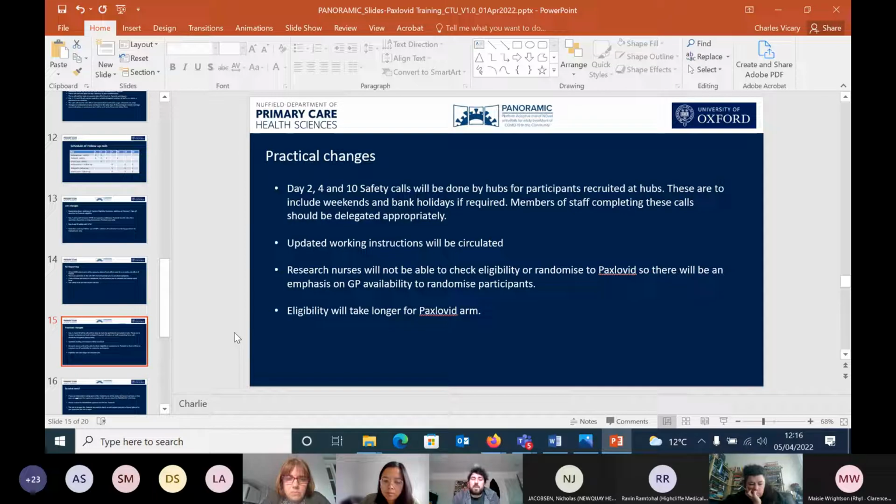Members of staff completing these calls should be appropriately delegated. They should have CVs, GCPs with us. They should be on the delegation log, and we should have a copy of that. And they will need all of that to have Spinnaker access anyway. But it should be a nurse, a pharmacist, or a clinician who's doing that.